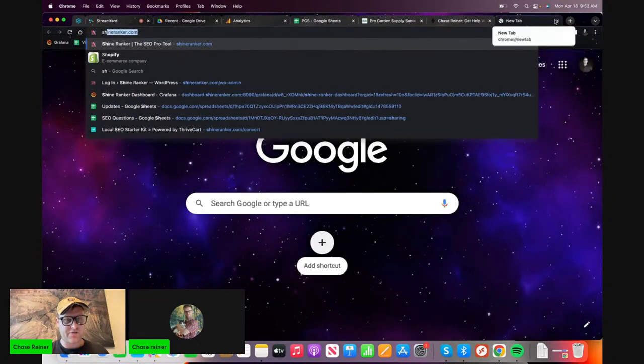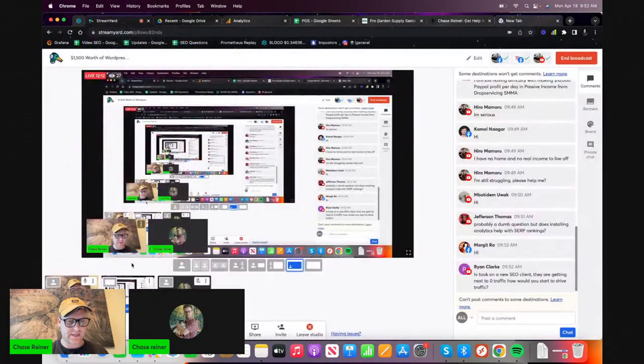So now that we have the new AI feature in ShineRanker, let's go and set that up. Sorry, I have to go back in all these tabs because of the problems this morning. Divi looks terrible to work on. I know, I hate Divi. Give me 1 second. I just got to grab this login and then we are good to go.